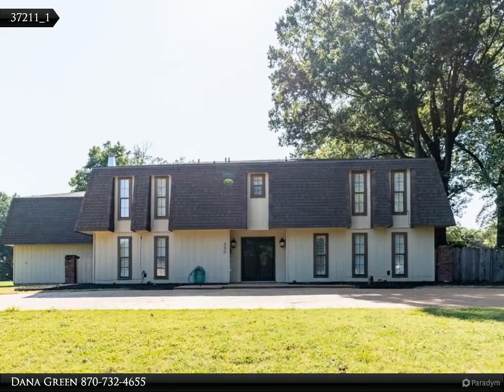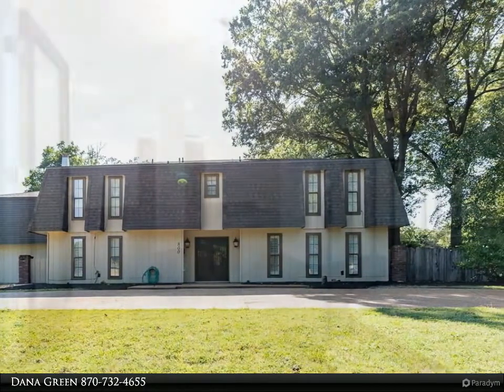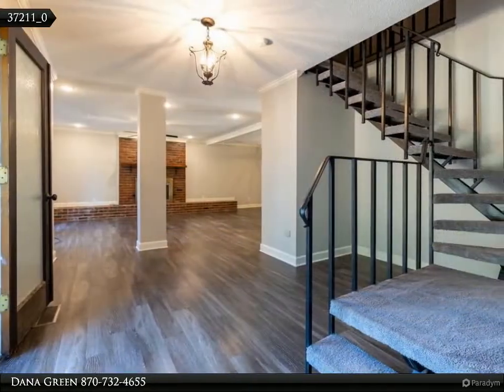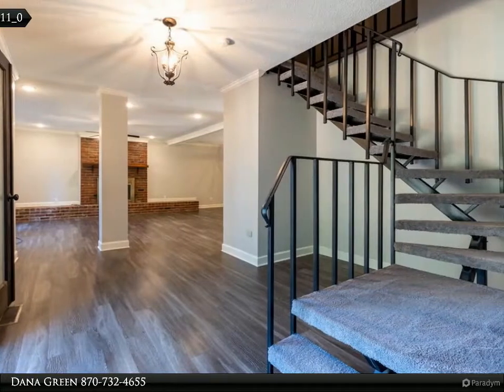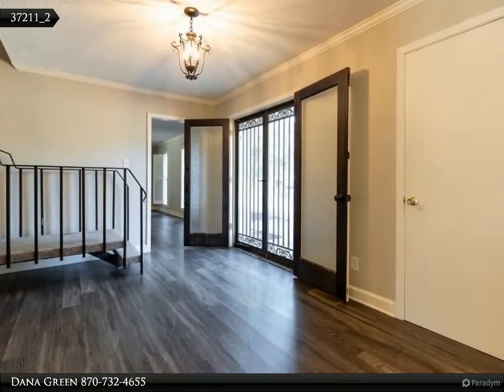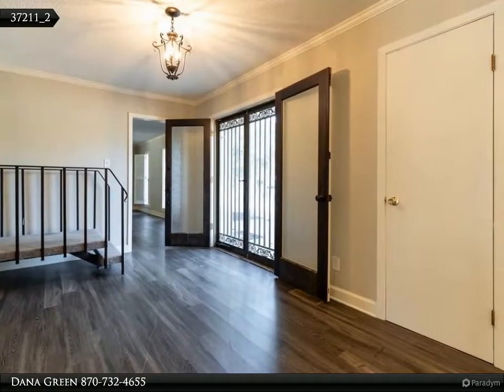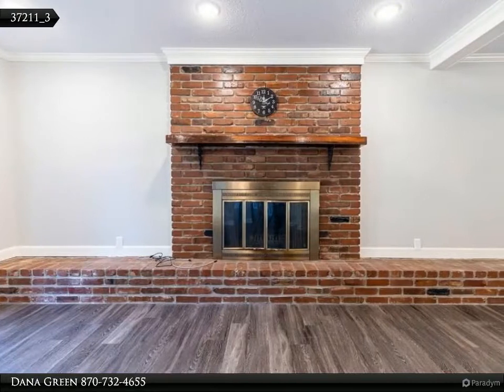Unrepeated floor plan. This lovely 4-bedroom, 3.5 bath cottage style is a great charmer in the Richland Subdivision. Just a short drive to shopping and dining options, and ASU Campus. Easy commute to downtown Memphis. Exterior includes recently updated balcony upstairs, inviting patio and refreshing pool.